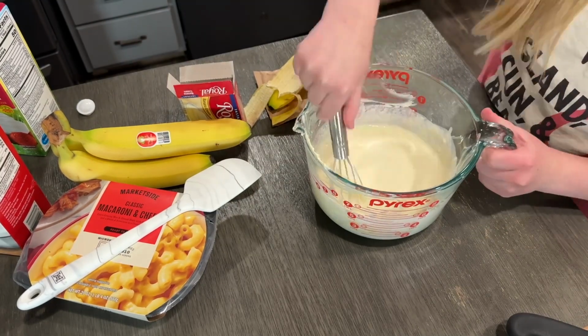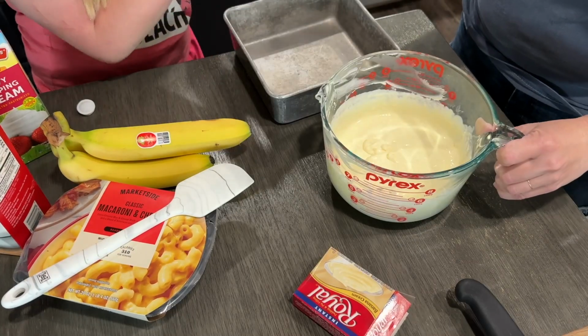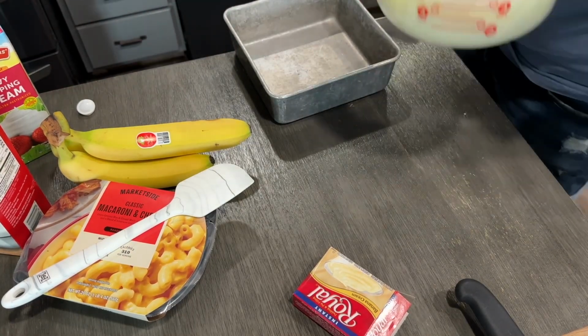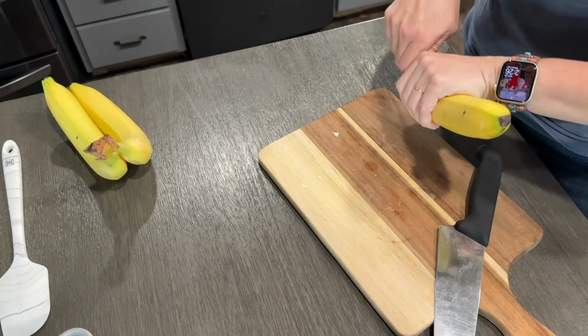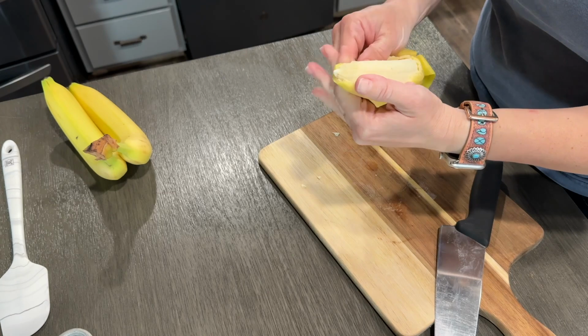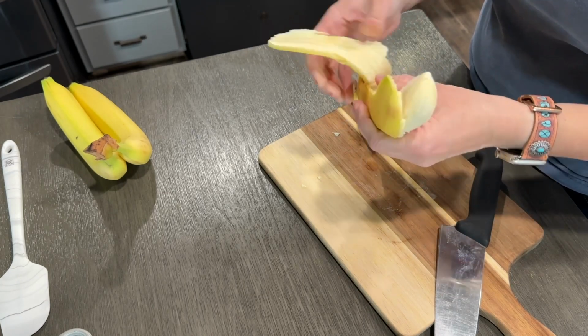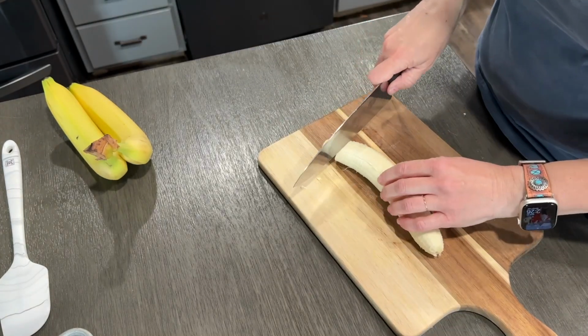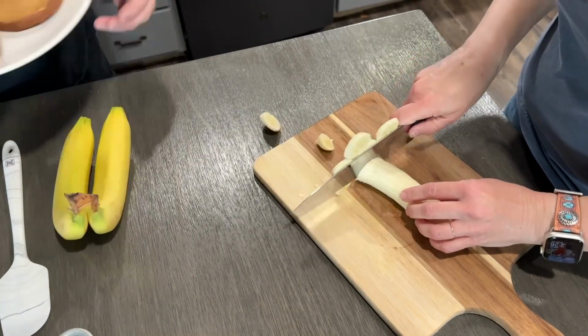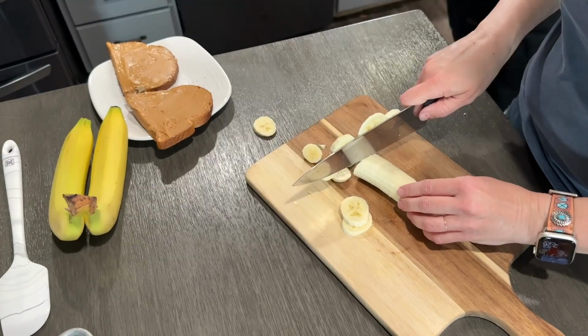What you do is you add your pudding mix to 2 cups of heavy cream or milk, and then you go ahead and set it in the refrigerator for 5 minutes. While that's going, go ahead and peel and cut up your banana. This was a whole banana because they love banana also. And we cut it on the bias just to kind of make bigger pieces, but they are full-sized pieces.